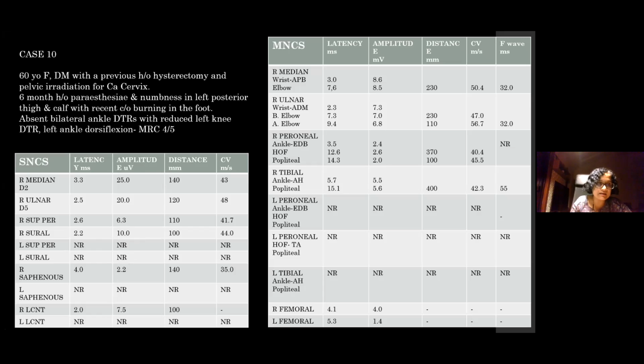Okay, and you go to the saphenous. Saphenous is mostly L3 and L4, and you see that the amplitude is reduced. So 5 microvolts you would like. At 60 you can get 5 microvolts. It's only when it goes above 70, 80 that it becomes difficult. So 2.2 is on the smaller side in saphenous, and then on the left side it is not there at all. It is inexcitable. You couldn't even get the saphenous. And somebody has very bravely done the lateral cutaneous nerve of thigh, which is absent on the affected left side. On the right side, it's within normal limits.